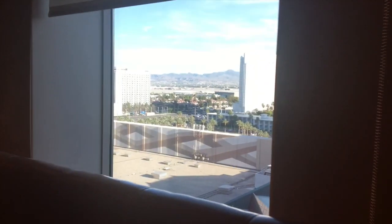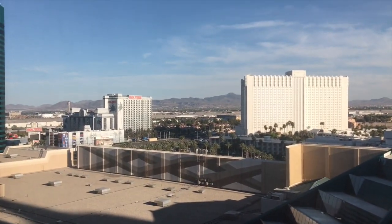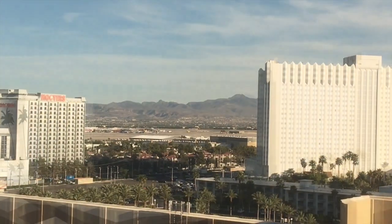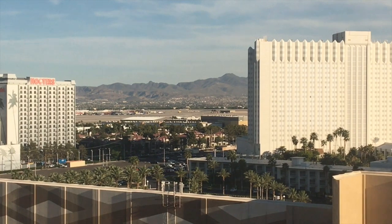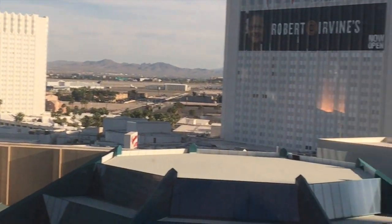And if we go over here, we can see the view. So what do we got here? We have got Hooters. Haven't been there, don't intend to be going there. Look at the views of the mountains though. I mean, Las Vegas is in the middle of a desert and the scenery around it is just incredible.